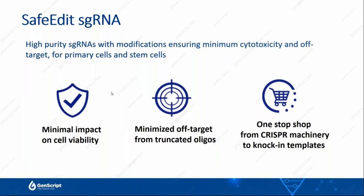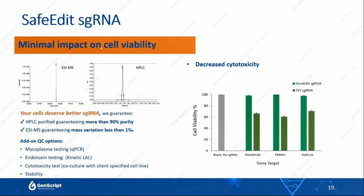Okay, so first, our sure edits have a minimal impact on cell viability. Again, these are HPLC purified, so we guarantee greater than 90% purity. In terms of QC, we do ESI-MS to guarantee less than 1% mass variation.